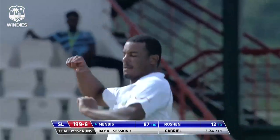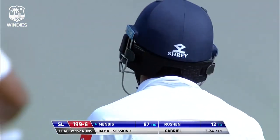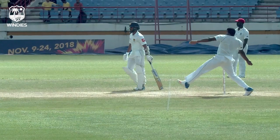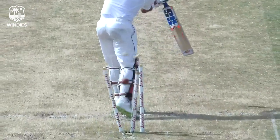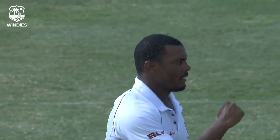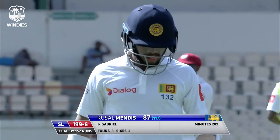Oh, throw him. This is what Shannon Gabriel could do, and this is what they were expecting him to do. That was sharp, 146. Well, he missed out on one earlier, but he's not going to be missing out on this wicket, the prized wicket of Kusal Mendis. The length was perfect. Mendis getting caught on the crease. Bit of movement into the batsman and plays on, does Mendis. He was going for it. Shannon Gabriel thrown the ball straight after tea, and he doesn't disappoint. Gets Kusal Mendis for 87, who's been brilliant.